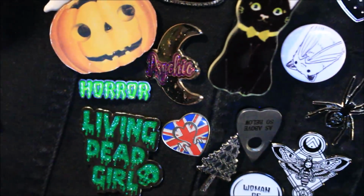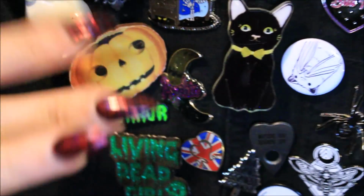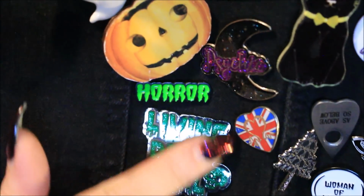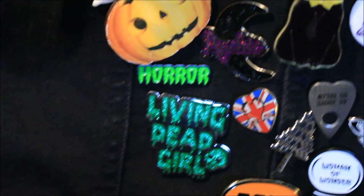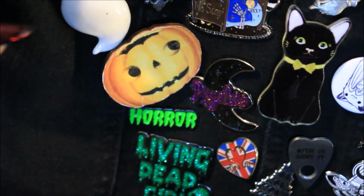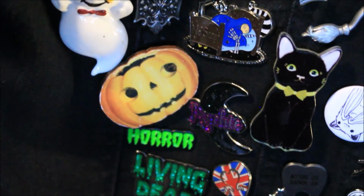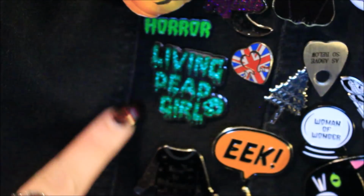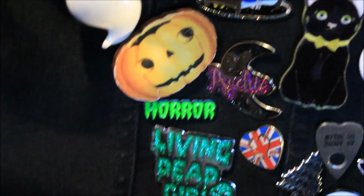It clipped on there really nicely. It shows up really well. It's that really strong colour of green. If you look at this Living Dead Girl one, the green's almost slightly too dark, so you can't see it so well. But the horror one fits in really nicely. And I wonder if our next pin will also be green, because I do have a little bit of space around here which I could fill.